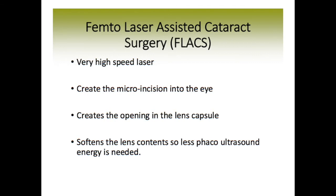So let's look at this. Laser-assisted cataract surgery utilizes a high-speed laser called a femtosecond laser, so it's abbreviated FLACS, femto laser-assisted cataract surgery. The laser can be used to create the micro-incision in the eye that we talked about for phacoemulsification. And then it can be used to create the circular opening in the front of the lens that we talked about, so we can have access to the contents of the lens to dissolve with the ultrasound device. And then it can actually soften that lens contents, so less phacoemulsification energy is needed.